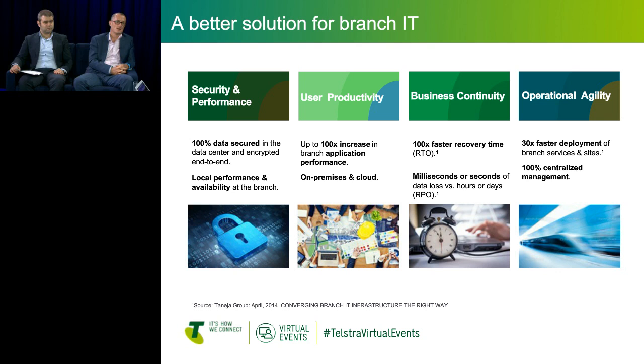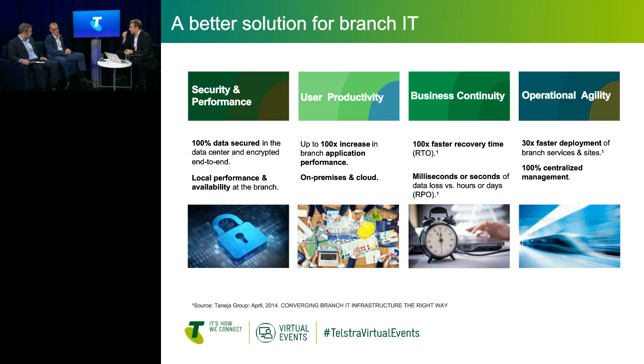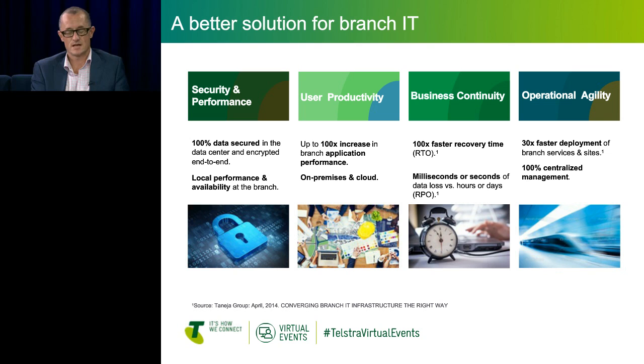So let's talk about the solution first. Telstra, being a big strategic partner of Riverbed, has taken a technology of ours called SteelFusion and turned it into a managed service called storage centralisation.